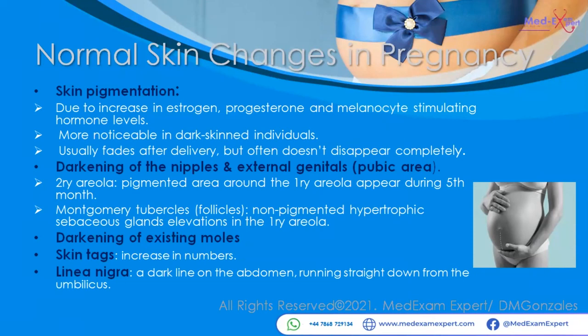You will also notice darkening of your nipples and external genitalia, especially in the pubic area. There is appearance of secondary areola, a pigmented area around the primary areola, appearing during the fifth month of pregnancy. You will also notice Montgomery tubercles or follicles, which are non-pigmented hypertrophic sebaceous glands elevated in the primary areola. Existing moles darken, and your skin tags increase in number. And of course, you all know what linea nigra is: a dark line on the abdomen running straight down from the umbilicus.